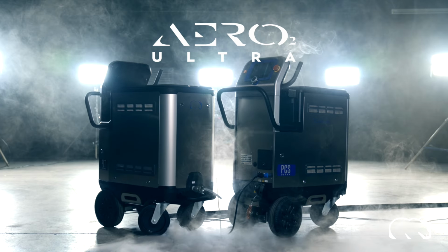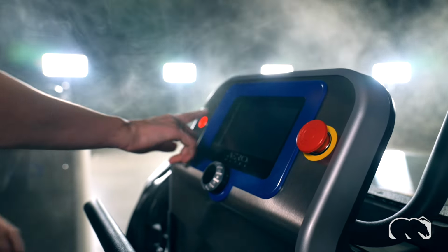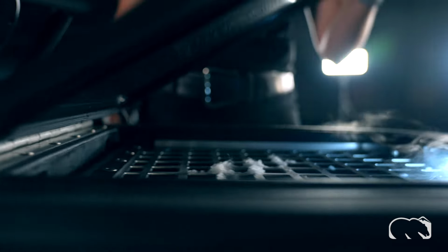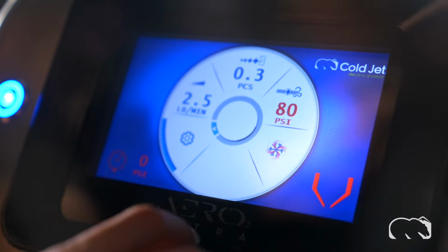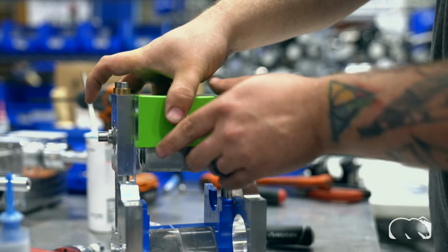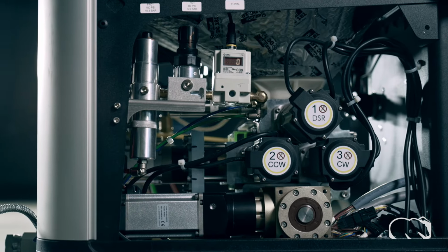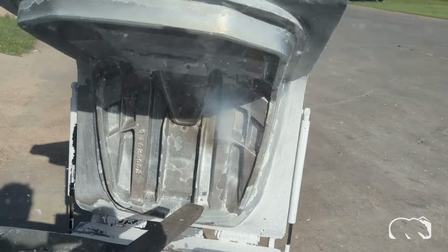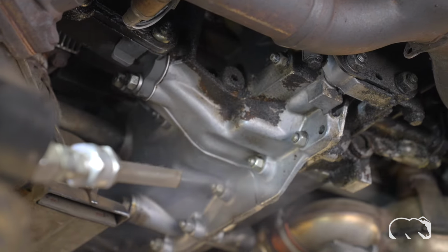Future of dry ice blasting, the new Aero2 ULTRA series from ColdJet. We've taken the most innovative, powerful, versatile, and environmentally sustainable cleaning solution and made it ultra to its core. Re-engineered around their core, these machines are equipped with the most advanced ultra-cold temperature motors and proprietary drivers, offering superior power, efficiency, and cleaning capabilities like never before.